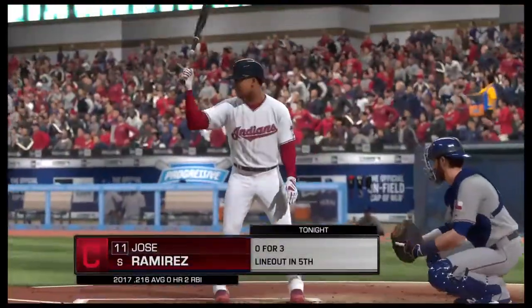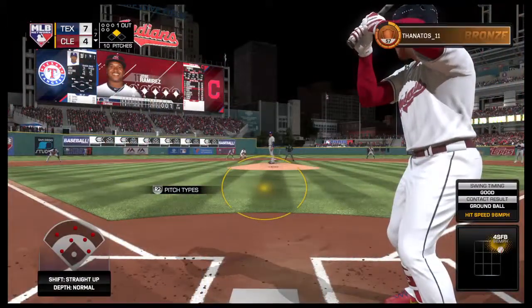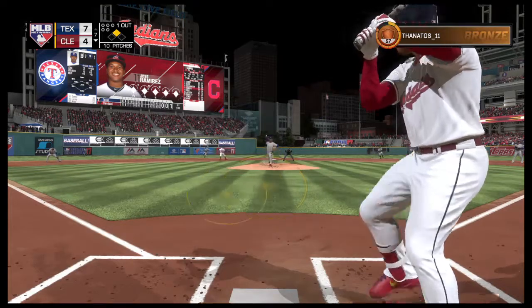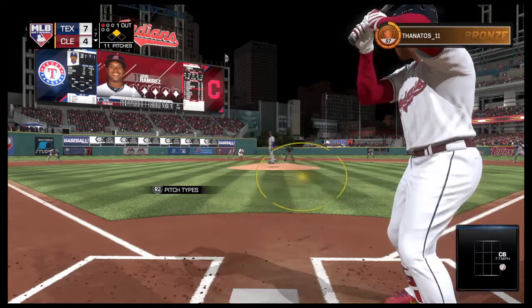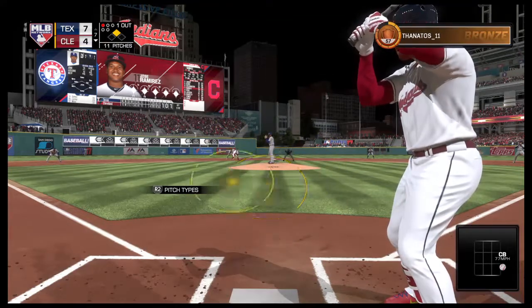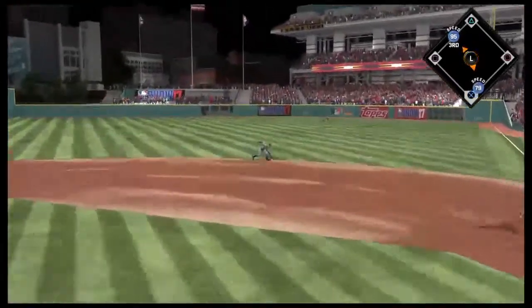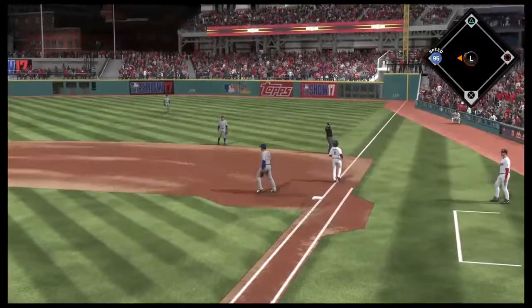Digging in to try it again, Jose Ramirez. And he's got to get on base any way he can with that possible tying run behind him in the on-deck circle. Good lead off at second there. Now the pitch. Started to go around there, but he holds up, ball 1. Hit hard on the ground to second. Throw in time at first for out number 2.